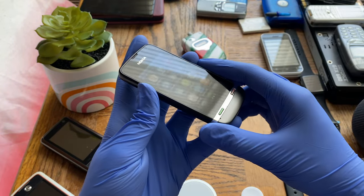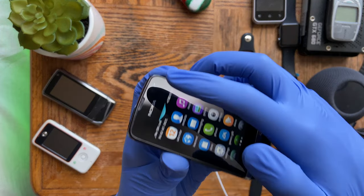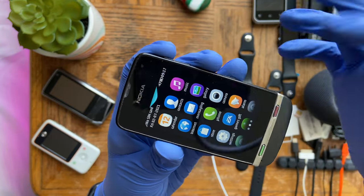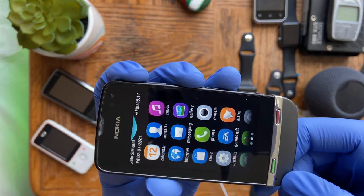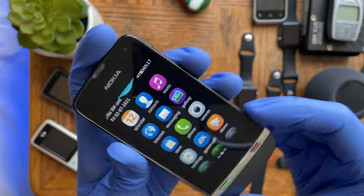So first we can go into talking about the design. As you can see up front here, we have the earpiece over here. We have the Nokia logo as well. We have the display, which we'll talk about in a bit. Down here we have the decline call button and the accept call button. And here, there's a small cutout for the microphone. So that is the front of the phone.